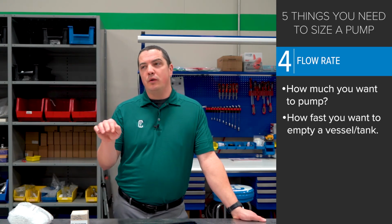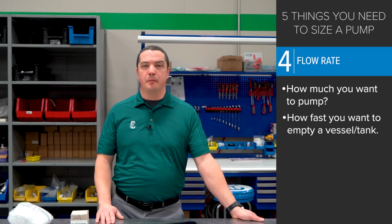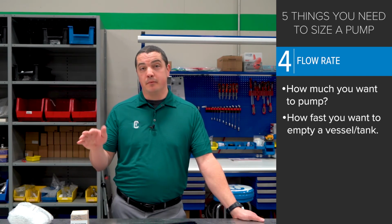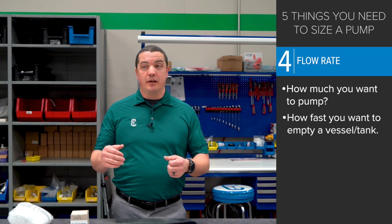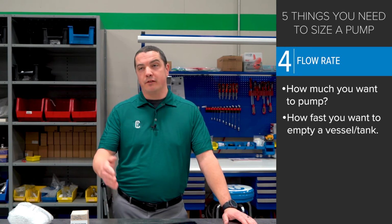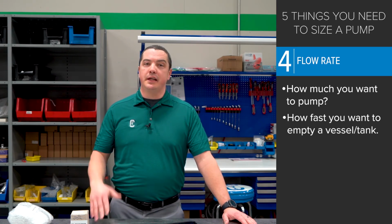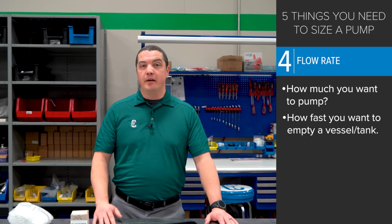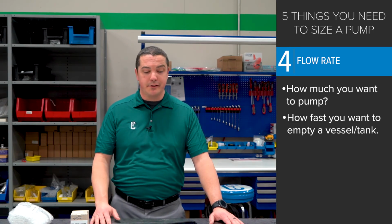Sometimes they won't know. They'll know pounds per hour, not necessarily gallons per minute, but we can use density and a couple other mathematical tricks to get from a density to a flow rate. Once we get to a flow rate, we can start narrowing in on a specific pump. So if we know we're trying to flow 50 gallons a minute or 100 gallons a minute, that gives us a good indication as to which pump or pump series to even start with. And then we start dialing it in based on the actual size of the pump that we're interested in.